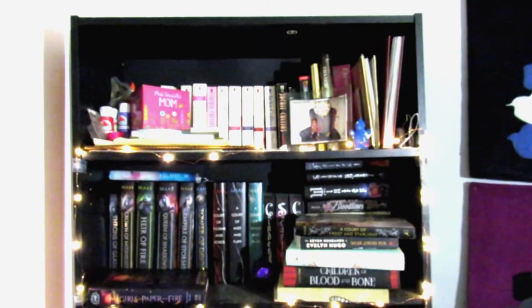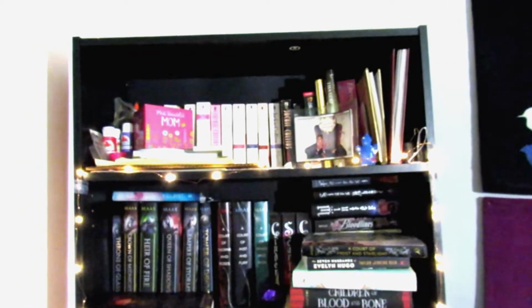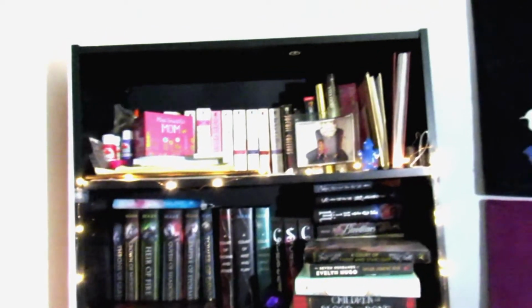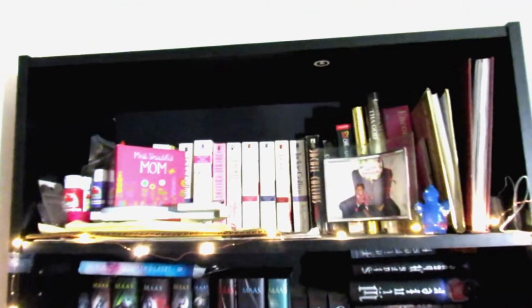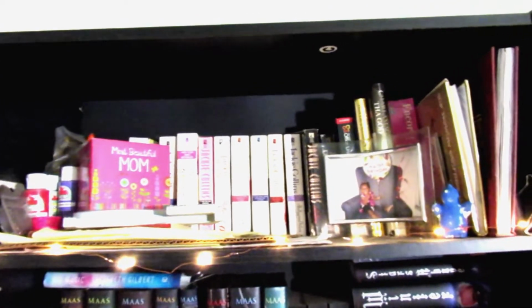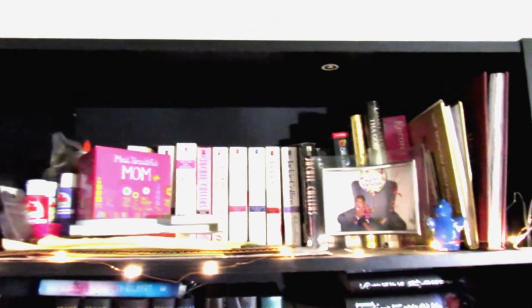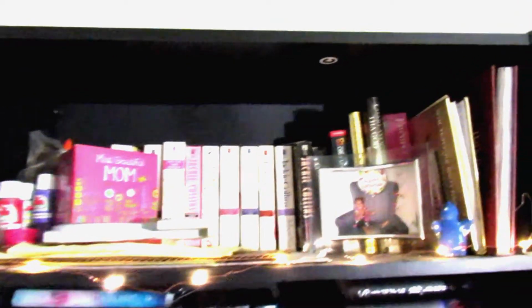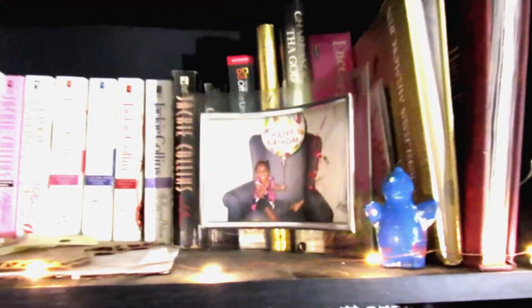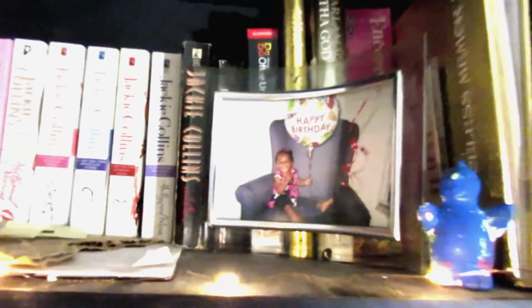Okay, so this is my first bookshelf that I got when I moved here. It is your basic bookshelf from Walmart, the 5 shelf ones or whatever. Like I said, it's really basic. Starting off at the top, these are what I try not to get in frame when I'm shooting my videos, because it is a mess. But as you can see, I have my Jackie Collins up there on the top. I have some self-help books on the side here. That is my baby girl on her first birthday. I keep that up there just for memory's sake.